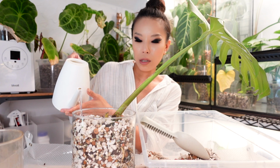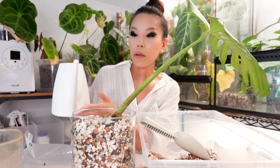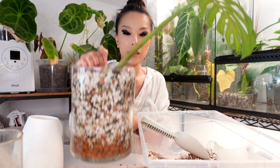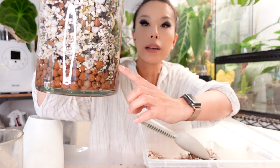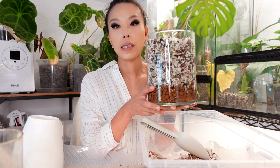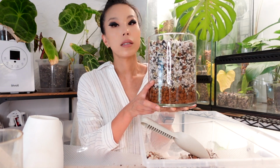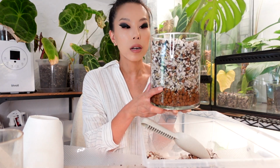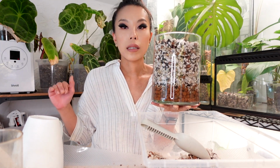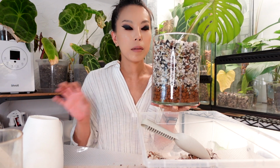It's about 2 or 3 inches, but a lot of that reservoir will be gone by tomorrow because all this water is going to move up into the super dry pon, and then I can add more water later. But because this is a water rooted plant, it's going to be used to a lot of water, so I'm going to have to refill that pretty much constantly until it gets used to an airier medium.